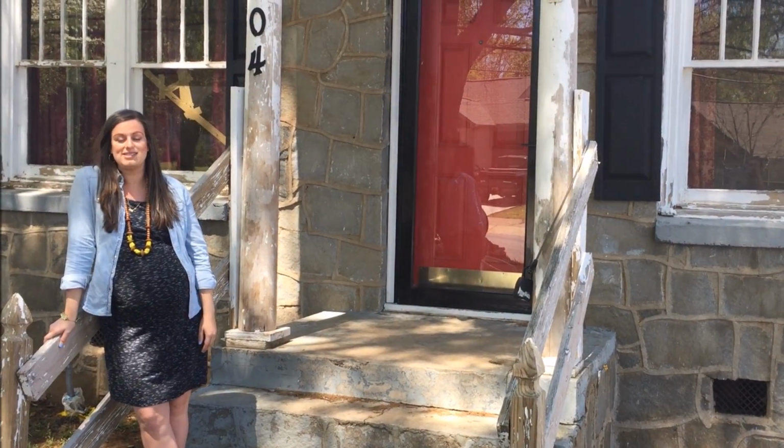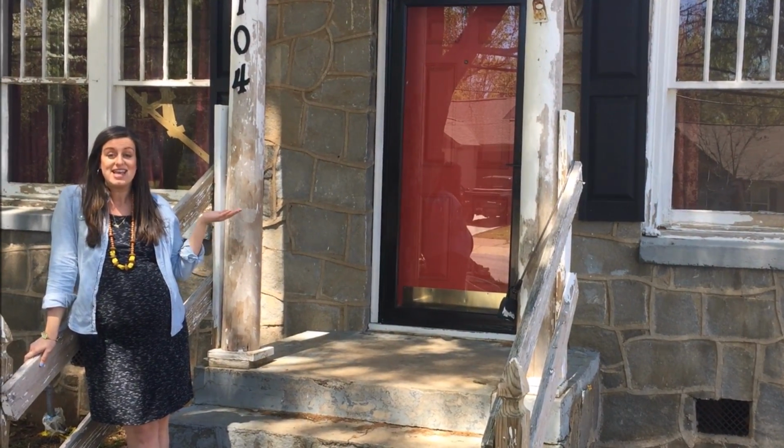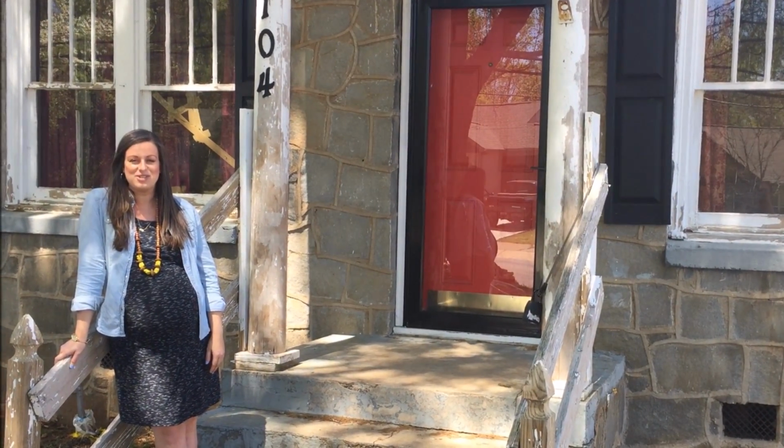While it's going to be a really fun reno with a lot of befores and afters, it's also going to be a really important piece in our debt journey that I've been sharing, and it also is going to be a good experiment for us in simplifying and living in a smaller house and all that goes along with that. So we're so excited for this journey and to share it with you every step of the way.